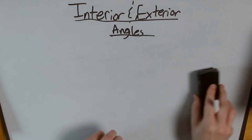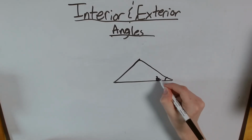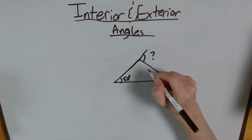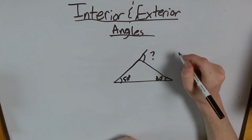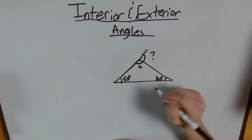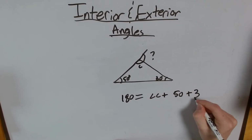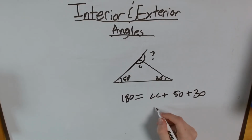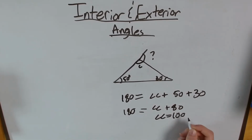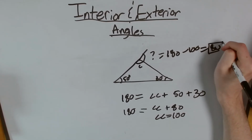To give you an example, I might have a triangle like this. I might have it say, this is 30 degrees, this is 50 degrees, and I want to find the exterior angle here. Well, I can't do 180 minus this. I don't know what this is. But think about it this way. If we were given this original triangle, we know that the sum of the angles inside this triangle are 180 degrees. So 180 is equal to angle C plus 50 plus 30. So we could solve for C. We say angle C is 80 plus 180... I mean, we subtract 80 from 180, we get C is equal to 100. We say, oh, then this angle has to be 180 minus 100, which equals 80. Boom, we solved our answer. But that's a lot of calculations.